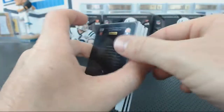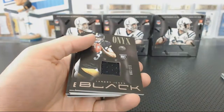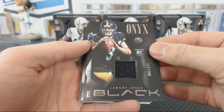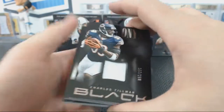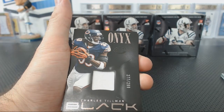And we're going to go the other way now. Our plate is Vance McDonald. Metal rookies. Super heavy. You got a Landry Jones rookie Onyx $2.99 jersey. Charles Tillman Onyx patch, or jersey relic, I mean, to $2.99 for the Bears. Seems like it's a good distribution of teams, too. There are hits from different teams.